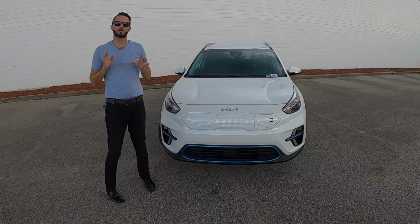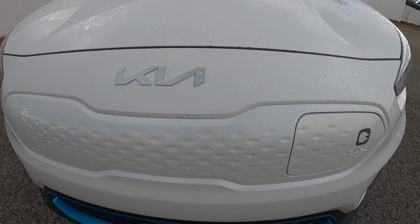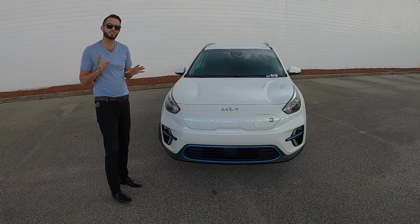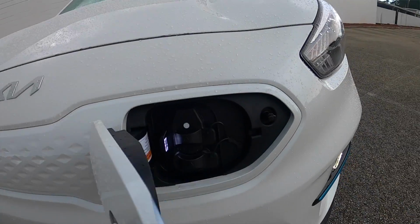The Kia Niro EV is definitely going to have that electrifying look, especially with the grille, how it's all closed off for the tiger nose grille. I like that they still give the diamonds and they give that indication so that way you keep the signature look with the new Kia badging. Charging very easy, just open up right here in the front.